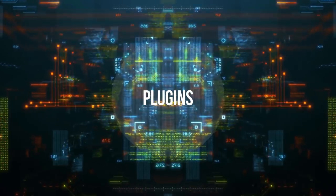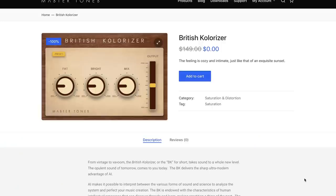Plugins and effects this week include Master Tones British Colorizer. This saturation and distortion plugin was selling for $149. I'm not quite sure why it's on such a deep discount. At 100% off, you can grab it for free for a limited time.